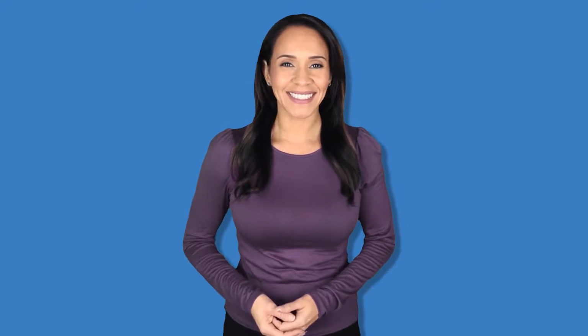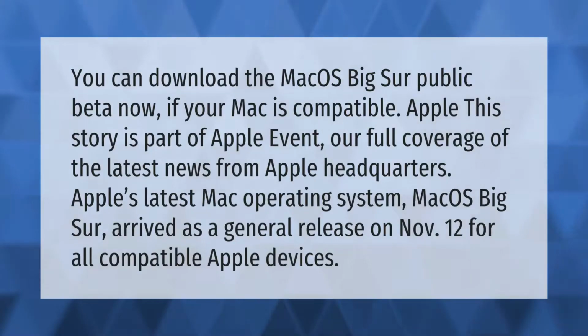You can download the macOS Big Sur public beta now, if your Mac is compatible.